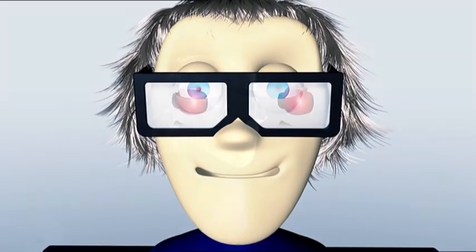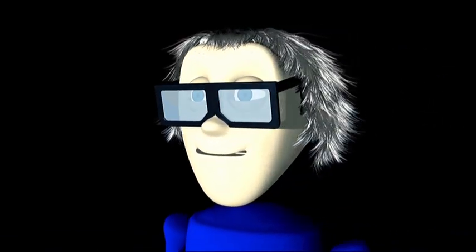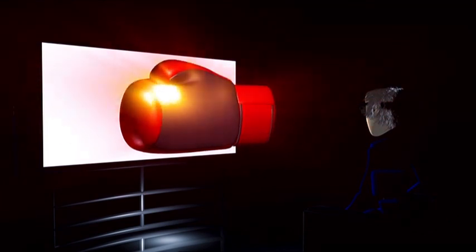The two views are sent to the appropriate left and right eyes, where the brain fuses the images together, giving the viewer a strong illusion of depth into and out of the screen, creating a lifelike 3D image. Very clever stuff.